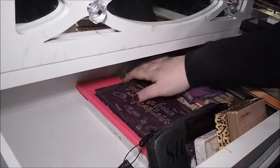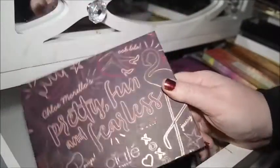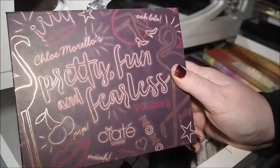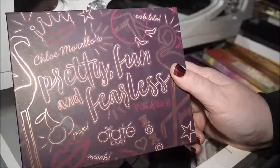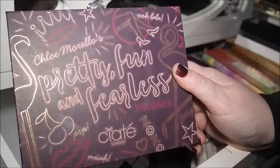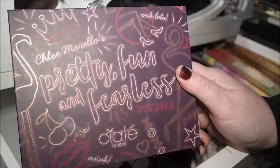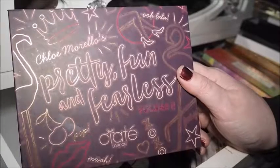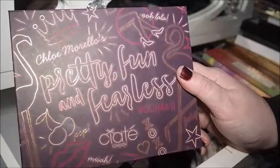Where are we going now? We'll go to this one. So this one, I was super excited about getting this. It's the Chloe Morello and Ciate Pretty Fun and Fearless Volume 2. Now, Volume 1 looks so nice and I missed out on that. So when I saw this on the Ciate website and it was in the sale, I just thought, go for it, Andrea.